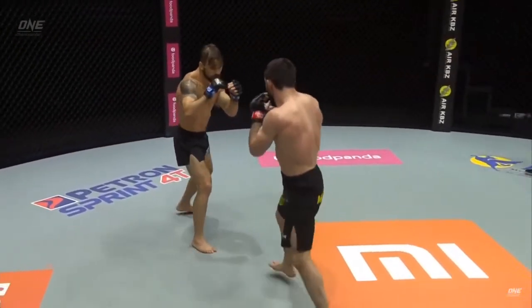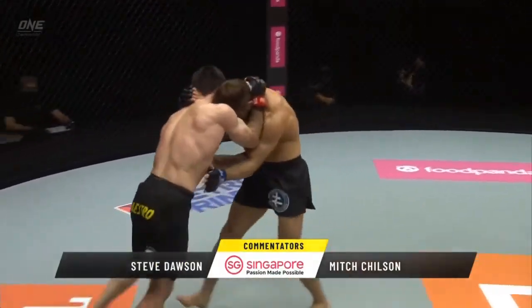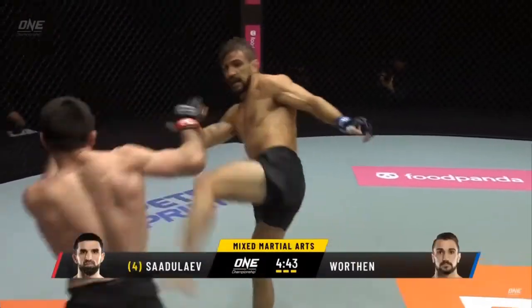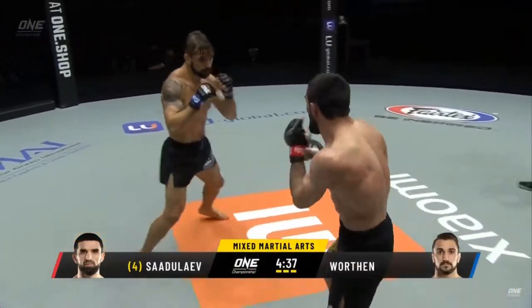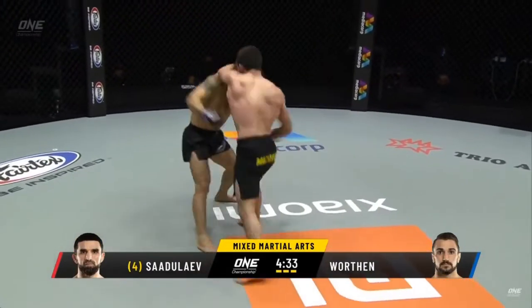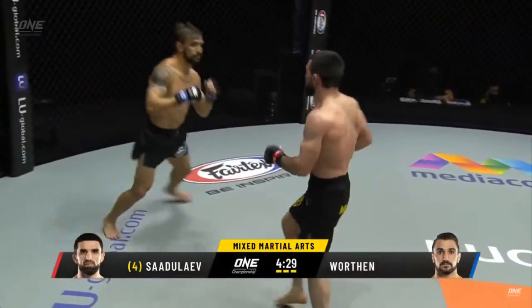So no 10-point must system in play here. Nice elbow from Worthen there as they came together for the first time in this third round. See, I like the addition of the kicks by Worthen in this third and final. All Yusup Saddulaev was doing was boxing in the second, but now Worthen's giving him a completely different element to work with, and it's those kicks.